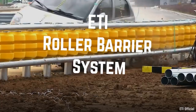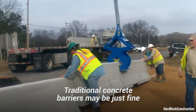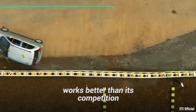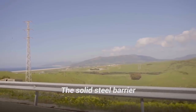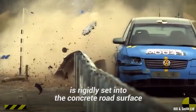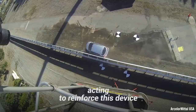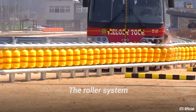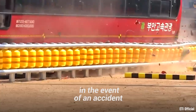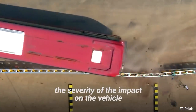ETI Roller Barrier System. Traditional concrete barriers may be just fine, but this roller barrier system works better than its competition. The solid steel barrier is rigidly set into the concrete road surface with an array of high-strength rollers acting to reinforce this device. The roller system not only helps shore up the barrier system in the event of an accident, but it also reduces the severity of the impact on the vehicle.